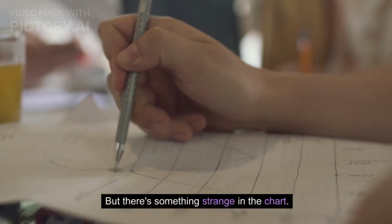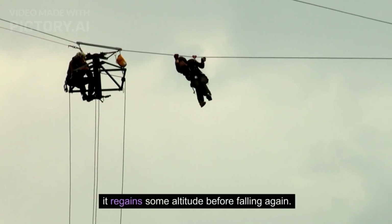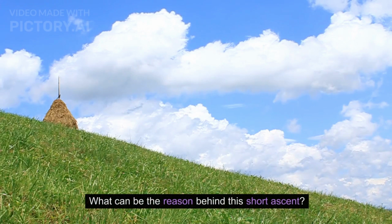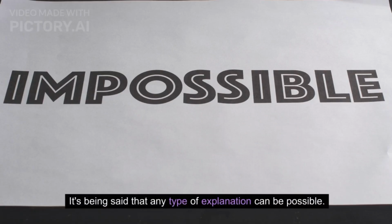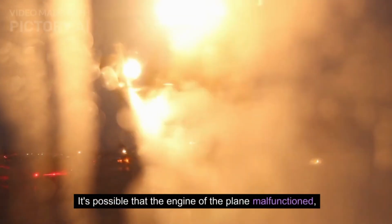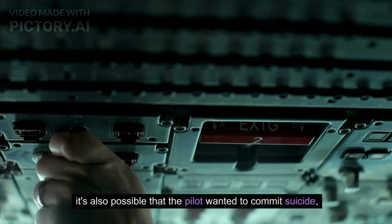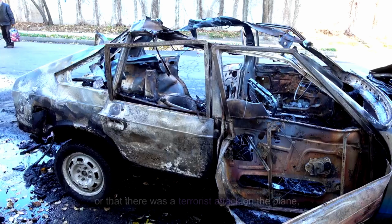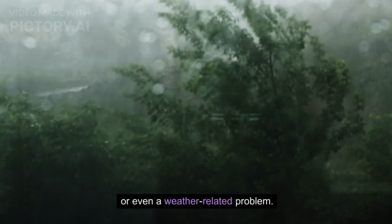But there's something strange in the chart. At the altitude of about 8,000 feet, while falling, it regains some altitude before falling again. What can be the reason behind this short ascent? It's being said that any type of explanation can be possible. It's possible that the engine of the plane malfunctioned, or the plane suffered from a technical problem. It's also possible that the pilot wanted to commit suicide, or that there was a terrorist attack on the plane, or the pilots had fainted, or even a weather-related problem.